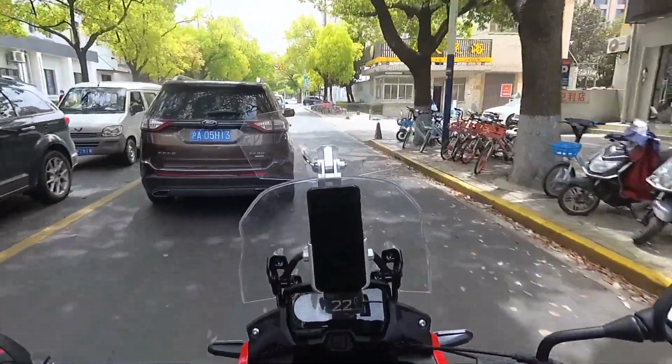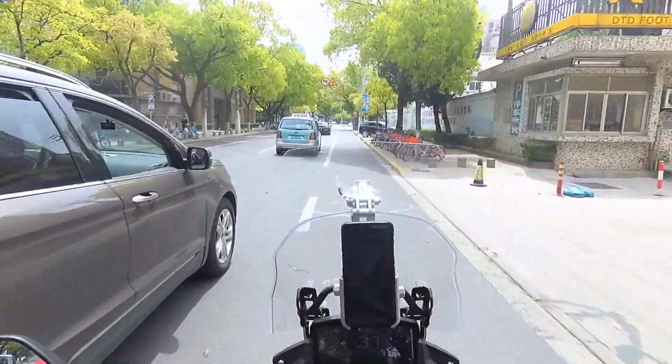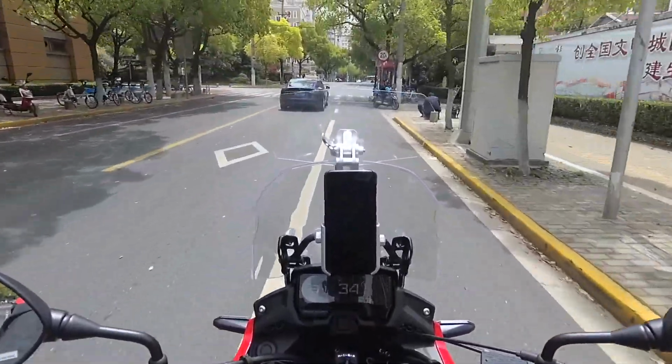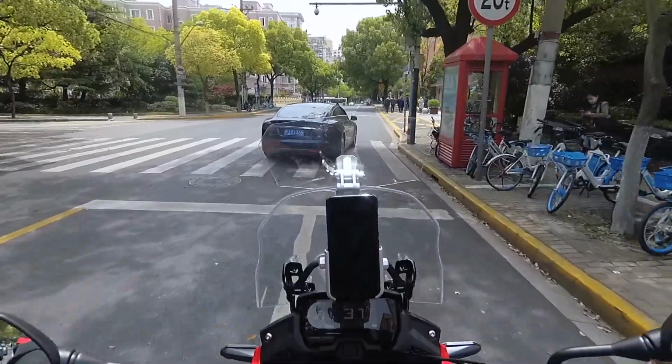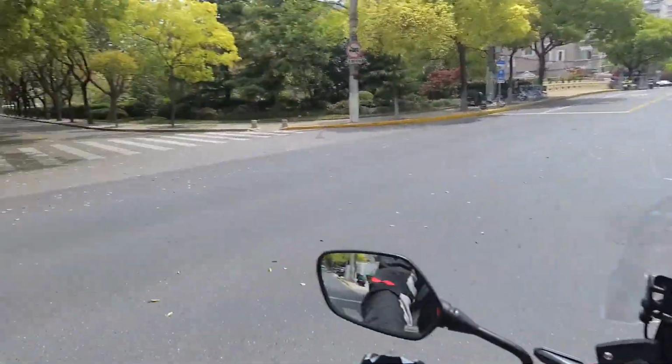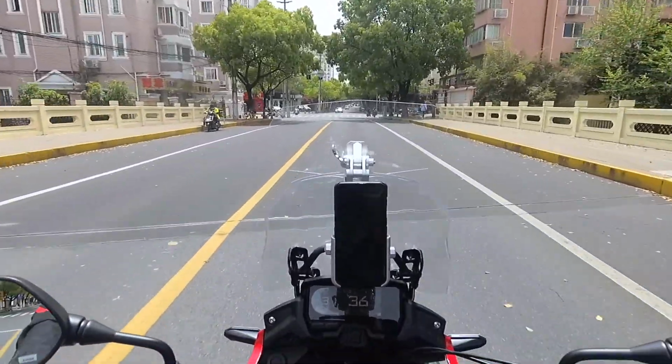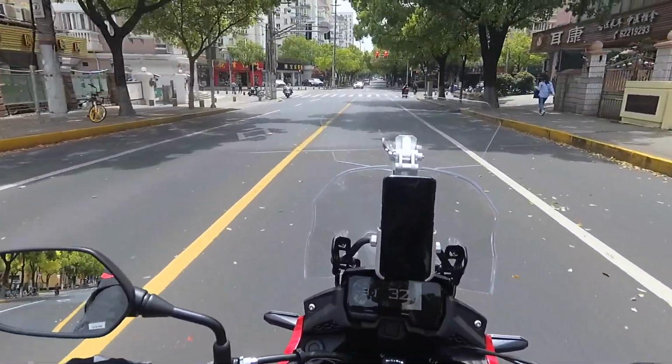So as you can see, because gear changes are smooth, and you can even ride at low speeds in a high gear, so in fourth or fifth you can just cruise around on this bike, and that is really awesome.